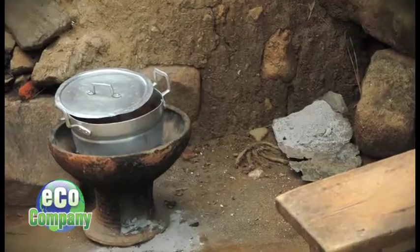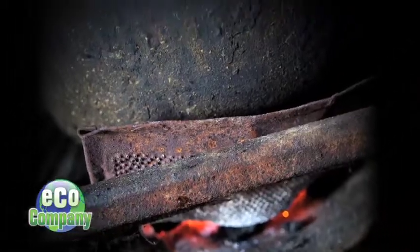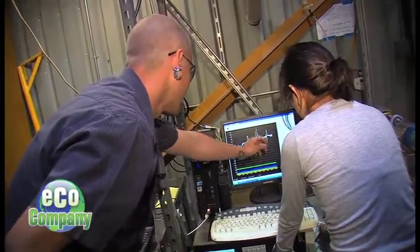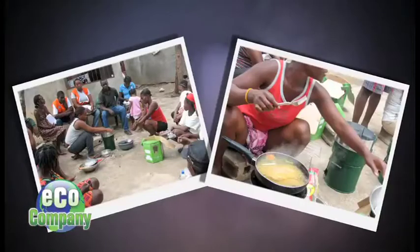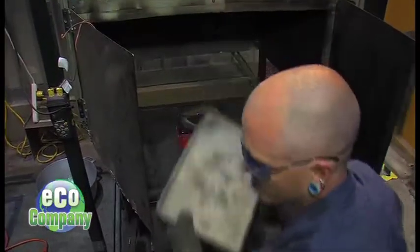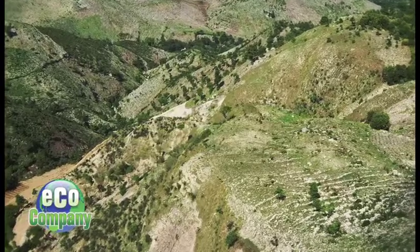At the end of the day, Boltz says it's about finding a solution now. With this information, as soon as we get the analysis and the efficiency, it'll be used immediately in Haiti to help the people there now. It's helped not only in terms of energy efficiency and cleaner air, but also for saving what's left of Haiti's forests too.